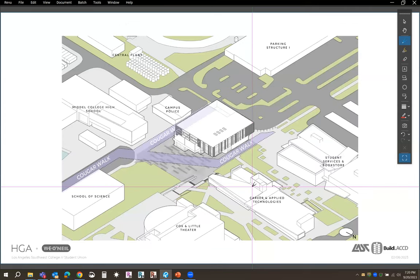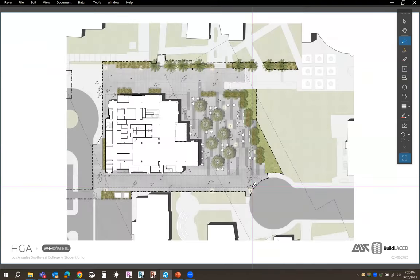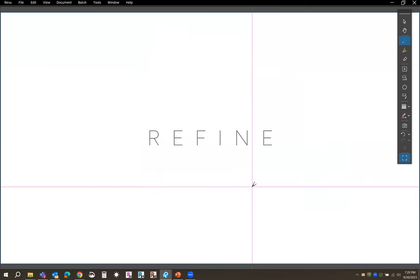And these are just a couple of axon diagrams that start to talk about the way that we're connecting into the fabric of the campus. And this is our rendered site plan that shows our connection to the plaza that we're building out and outdoor zones that allow people to hang out, not only inside, but also outside.